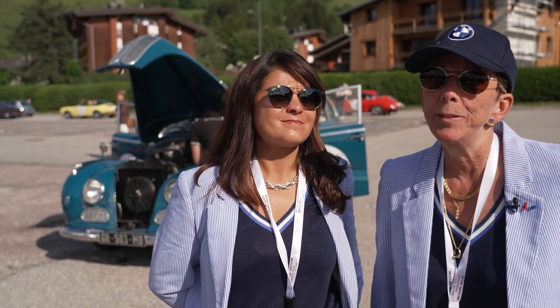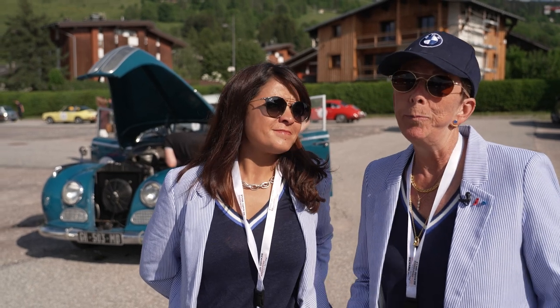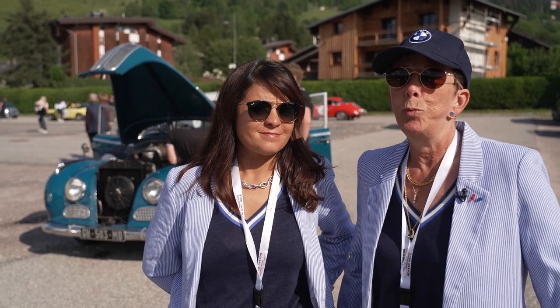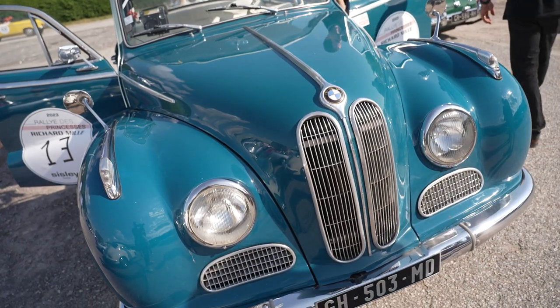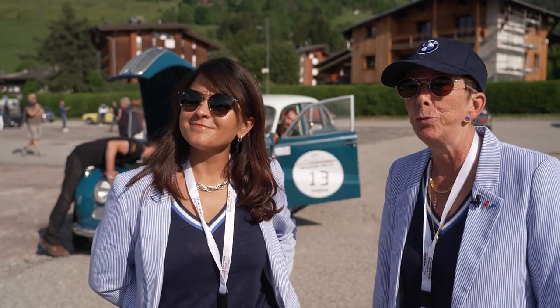We knew that the small one, which was built in 1929, would not last the mountain stages. So we arranged with the organizers that we could change our car for the 2 days in the mountains. So we will drive with a 502 now, the first BMW with a V8 engine from 1959.